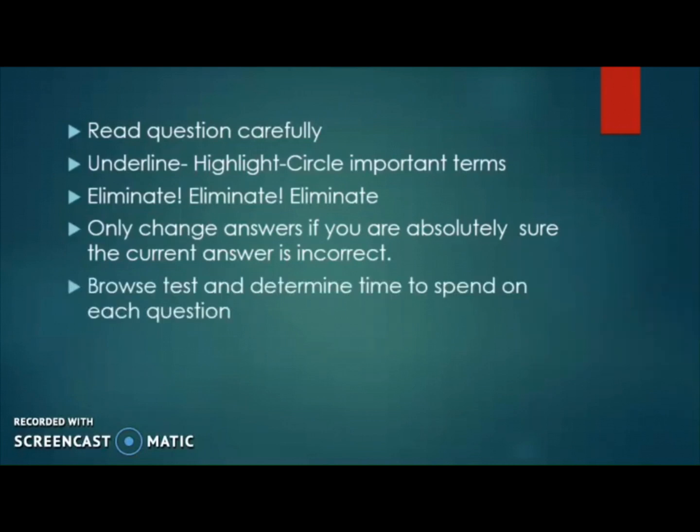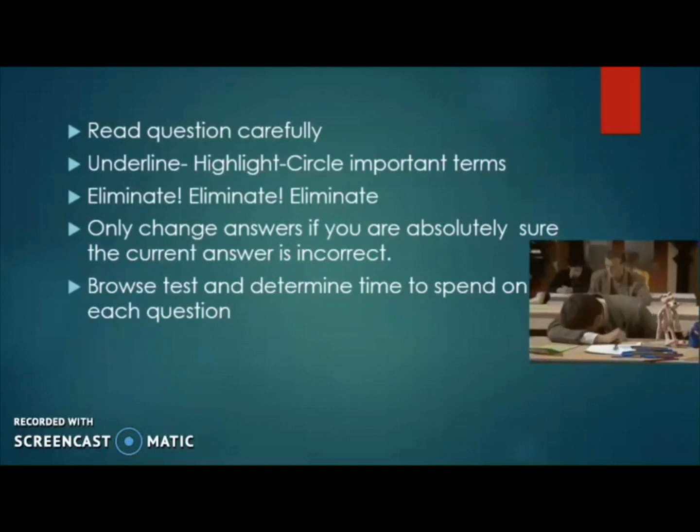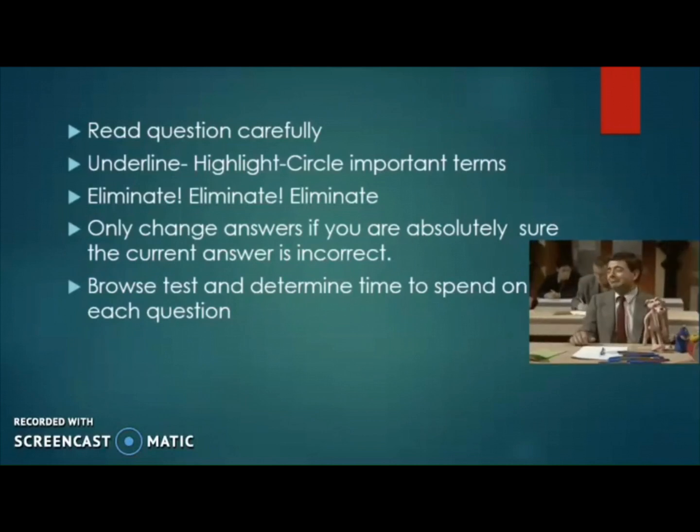Browse the test and determine the time to spend on each question. You should calculate exactly how much time to spend on each section to give yourself the best chance of success. It is easy to lose track of time, but this could mean you miss out on important marks.